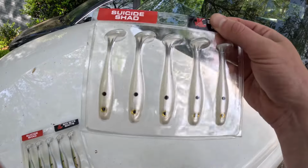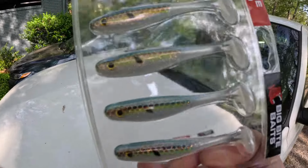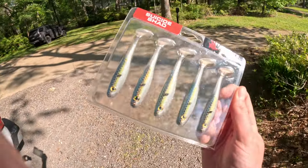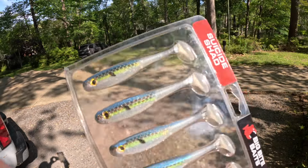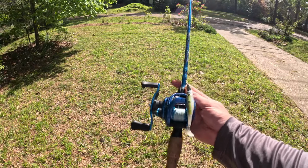So I went with some white just because white's always good in the river. And then I went with some that were way more threadfin looking here. Let me get in the sun so you can actually see them. They got the blue and the yellow, just like normal threadfin. And man, these fish are slamming these up thinking they're those threadfin shad. And now I'm gonna show y'all the method I'm using to catch all these fish.